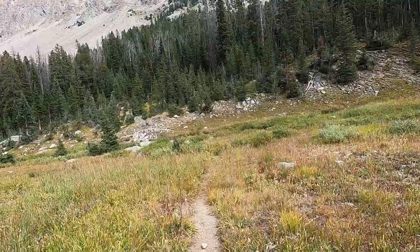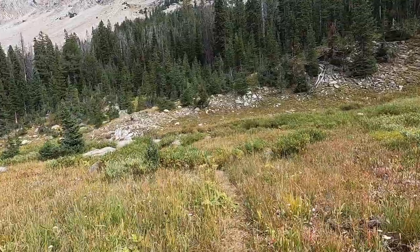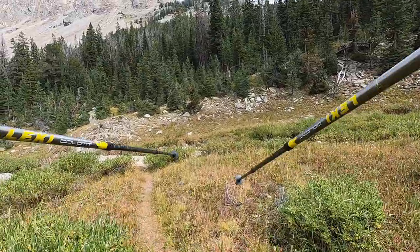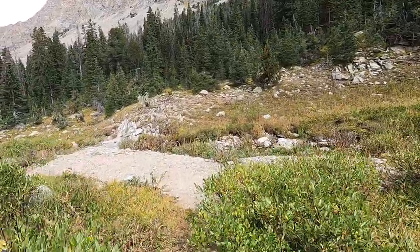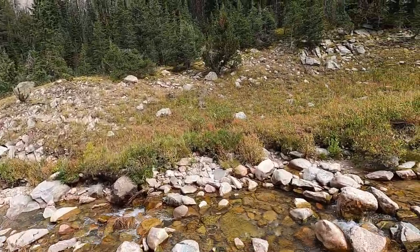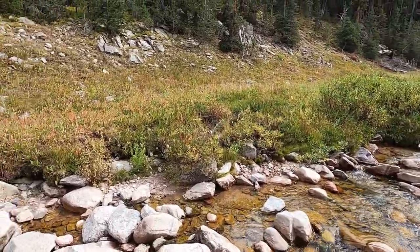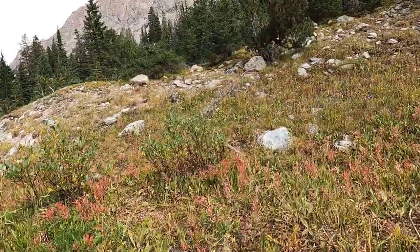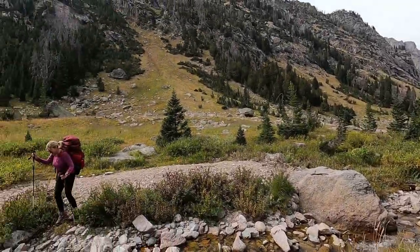We're just ready to find something and call it a day. Yesterday was a long, hard day. Looks like we get to cross Porcupine Creek here. Easy peasy, babe.